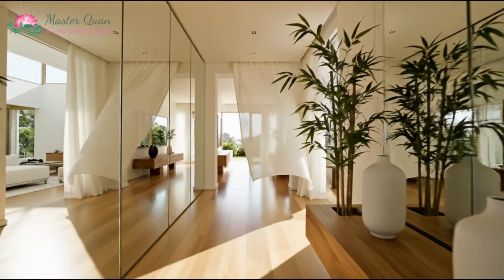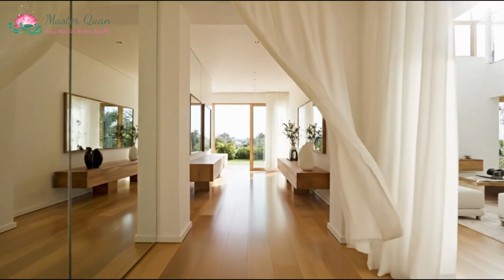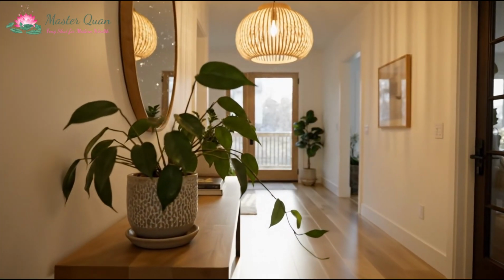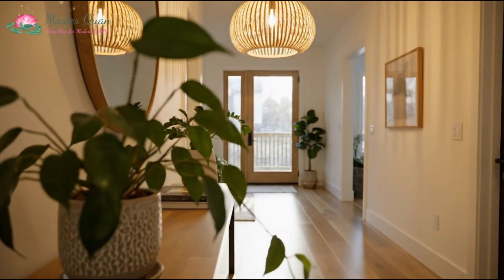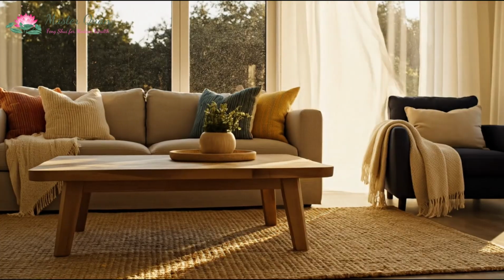Think of it like a bowl with a lid. You open it at the right time to receive new life energy and close it properly to keep the essence inside. When that balance is achieved, the home supports health, harmony, and long-term prosperity.